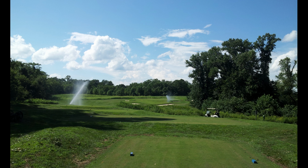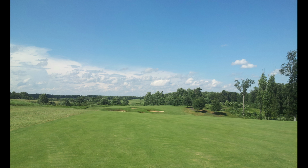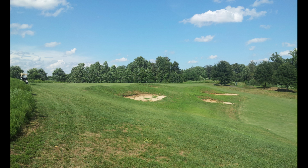I definitely enjoyed playing it, and all I can say is I hope this course doesn't go out of business, given the condition. It was in better condition than Virginia Oaks. And I think the course was more fun than Virginia Oaks. It was definitely harder than Virginia Oaks. It was one of the hardest, yet more enjoyable, if not the most enjoyable course that I've played in the last couple of years, even including Bethpage Black.